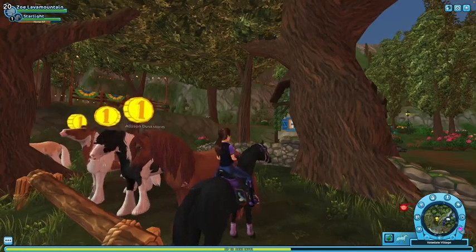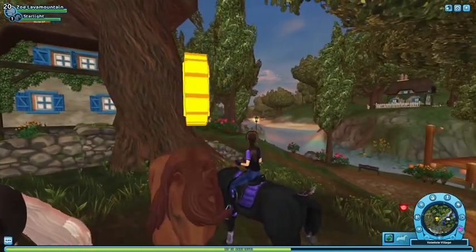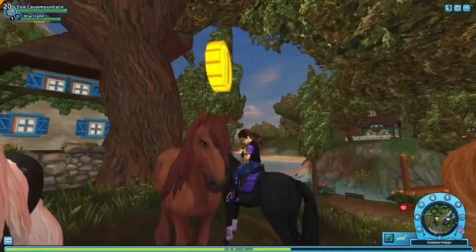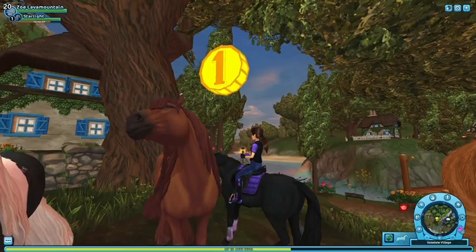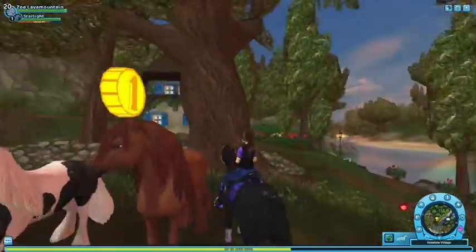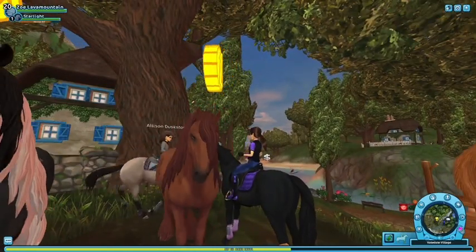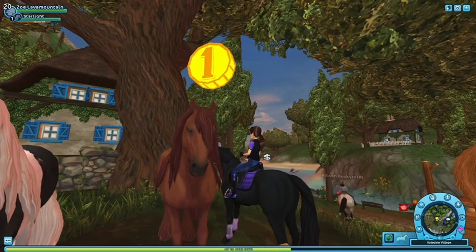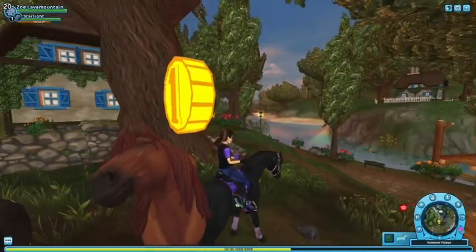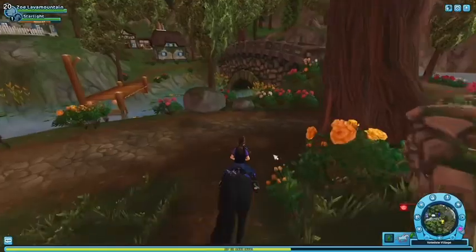Okay, so here is the next horse. We have an Irish Cob. I love this horse. I don't like Irish Cobs though. Just not me. I don't really like Irish Cobs, but this Irish Cob is very pretty, very cool looking. I like it.